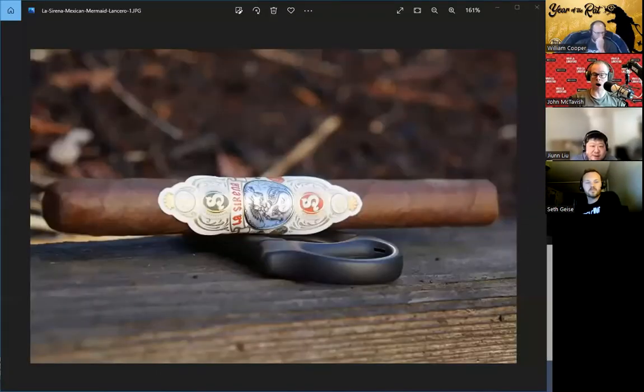So with all that out of the way, June, what was your overall experience like with this cigar? I thought it basically lacked a bunch of character. It was very one-dimensional, kind of a hollow flavor profile.